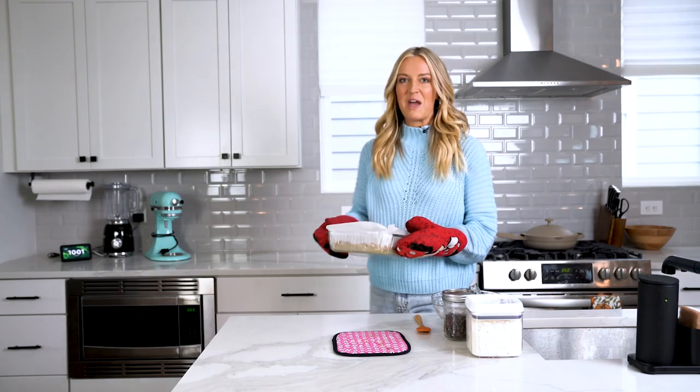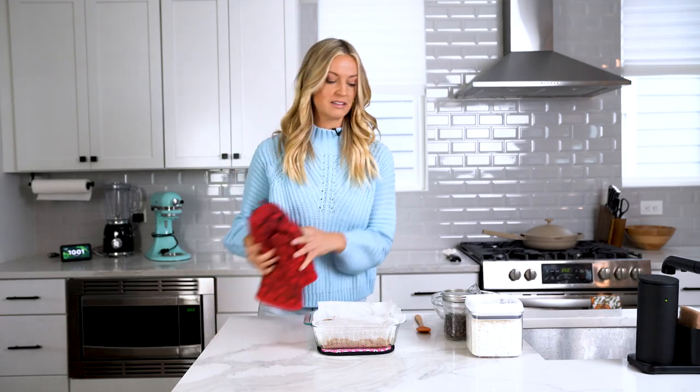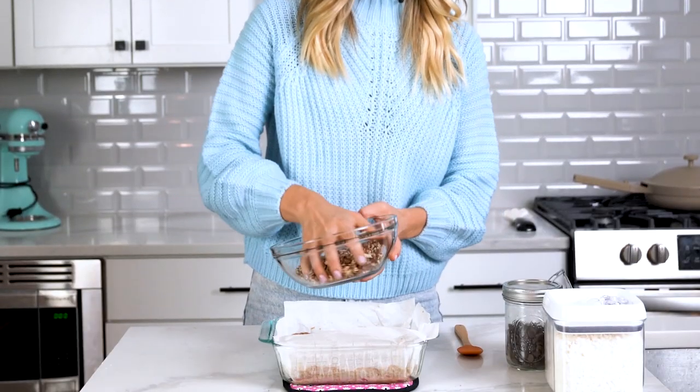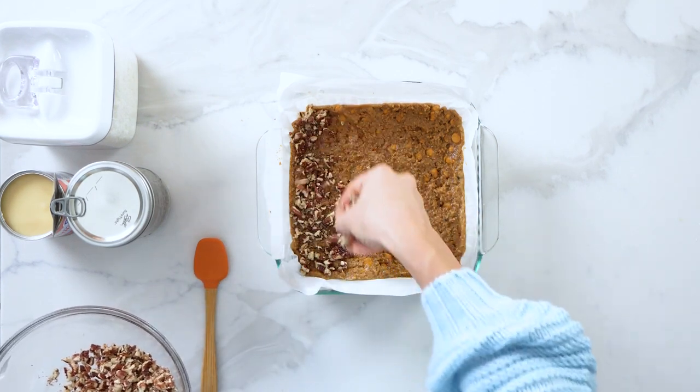5 minutes later. Okay, we took our base out of the oven. It's not all the way cooked, but that's okay because now we have to add all of our toppings. This is the fun part. We're going to add all the goods. I've got some chopped pecans here. We're just gonna add a layer of these.